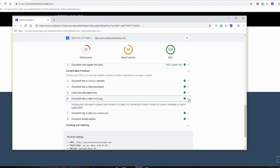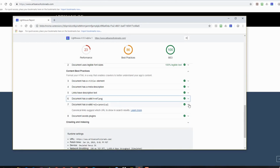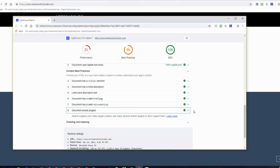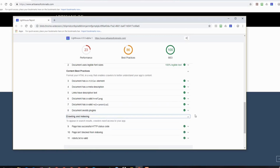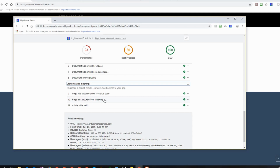It says hreflang. This is basically a tag that's used to make sure that you're compliant with best practices for multi-language, which is usually not an issue. Document has a valid rel canonical. That's good to know, but it's still pretty minimal. And then finally, the document avoids plugins. They have also crawling and indexing. Page has successful HTTP status code. Okay, that's extremely basic. Page isn't blocked from indexing. Also, basically what it means is it's like checking your front door to your store during business hours and making sure it's not locked.